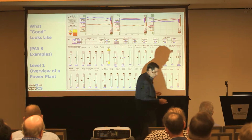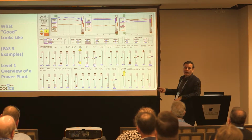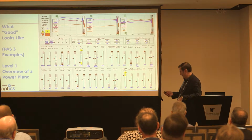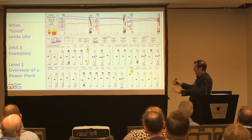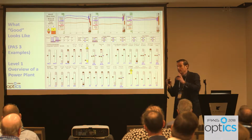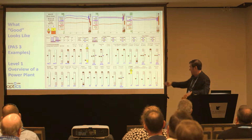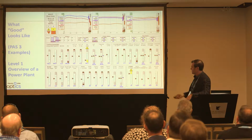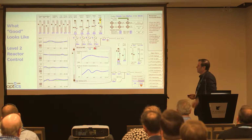You don't control from this screen, you control from what's called level 2. This is your overview. This is a how am I doing? This is what do I need to look at? There's good contrast. I can see everything on the screen. I don't have to squint. I can understand where I am in my various ranges. I am showing the numbers like I am supposed to. I have controllers and so forth. This is level 2. This is where you do your work.